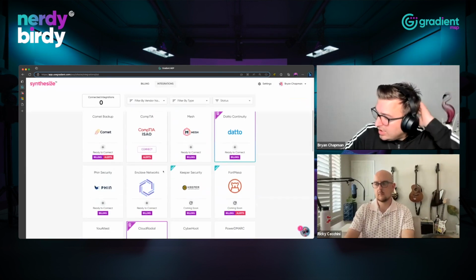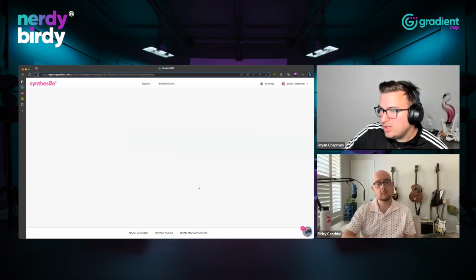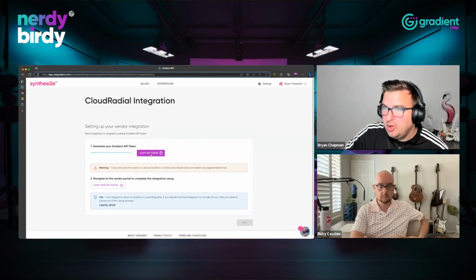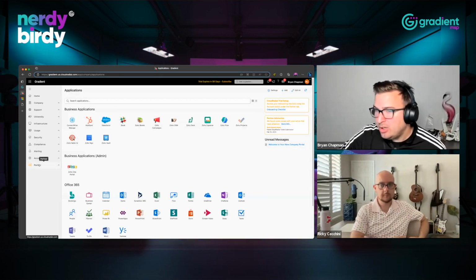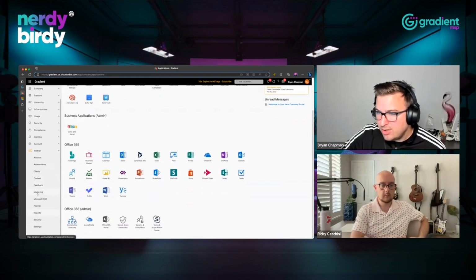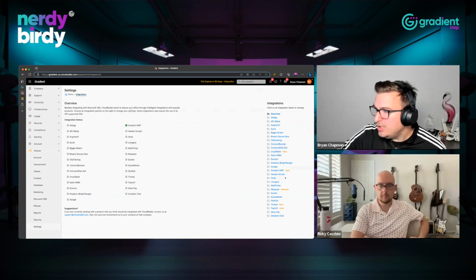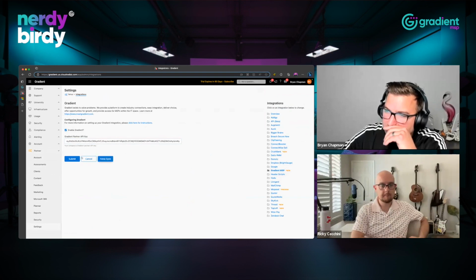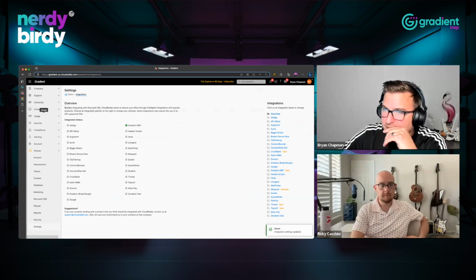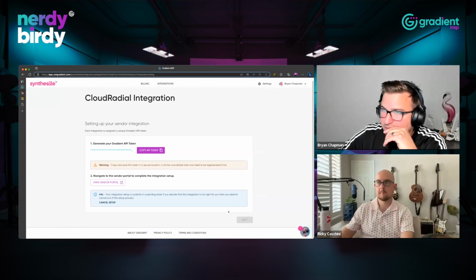So when you do sign in, go to integrations, go to your Cloudradial integration here. We'll set up that billing only integration. We're going to generate that API token and copy that. We're going to go into Cloudradial, into your partner portal there, and go to partners, settings, integrations, and then we're going to go to creating an MSP. We're going to paste that partner API key in there and submit that. We're going to enable Gradient, and then once all said and done, we can just come back to Gradient. We can then just wait until the APIs are talking with one another.